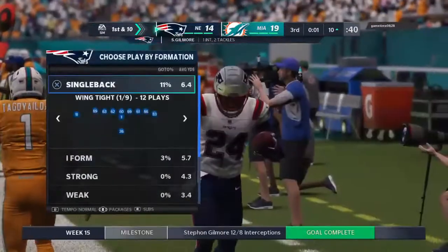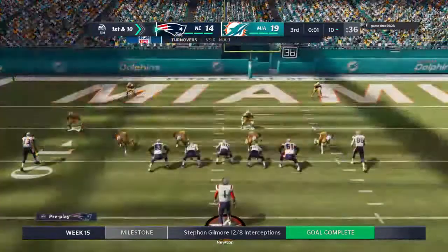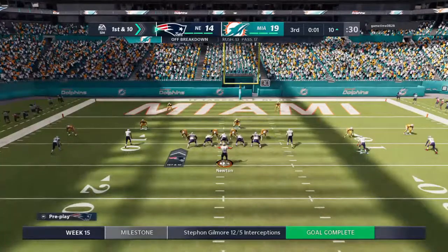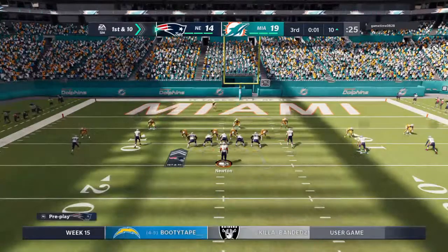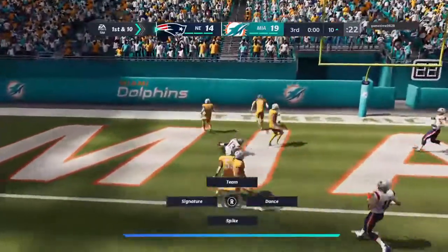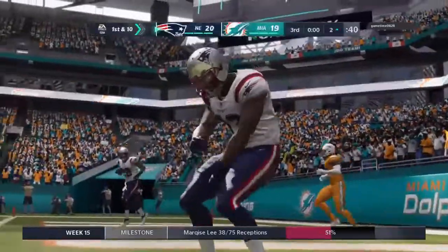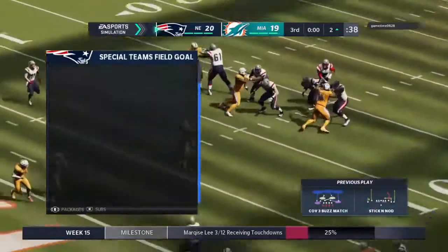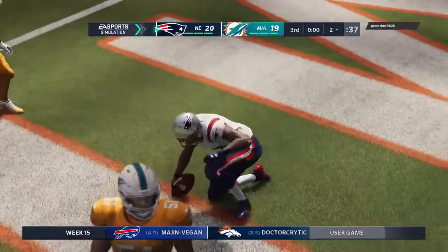Tua Tagovailoa's pass intercepted by the Patriots. They'll take over first down and goal. So not quite a 1st and goal. It's 1st and 10 from the 10. Now following the interception, here's Newton. And this is caught. Touchdown, Patriots. Marquise Lee. His 3rd touchdown now on the year. And the Patriots have retaken the lead. Well, what a quick turnaround there. They get the football. Next play, boom, touchdown.